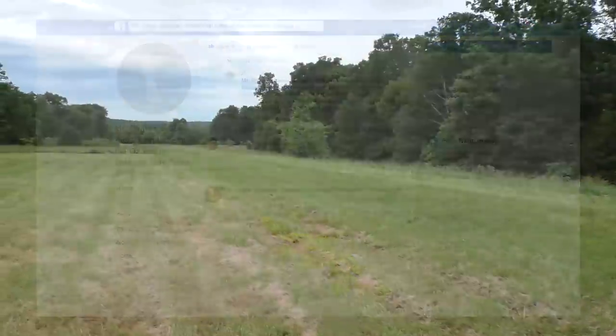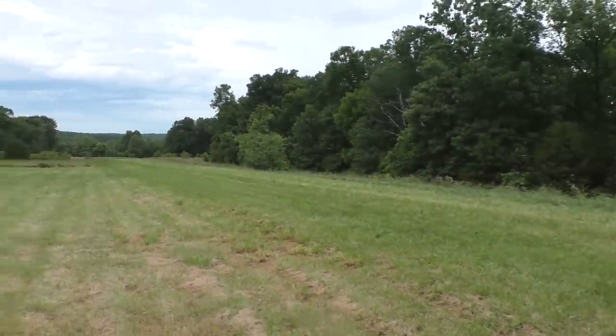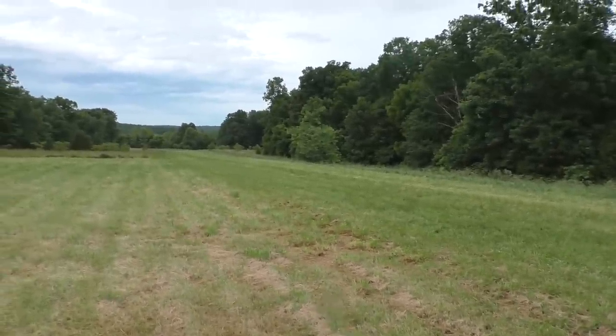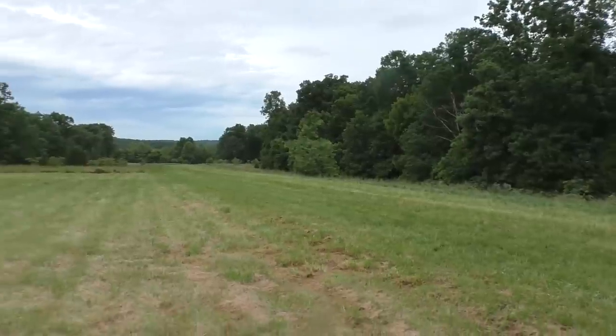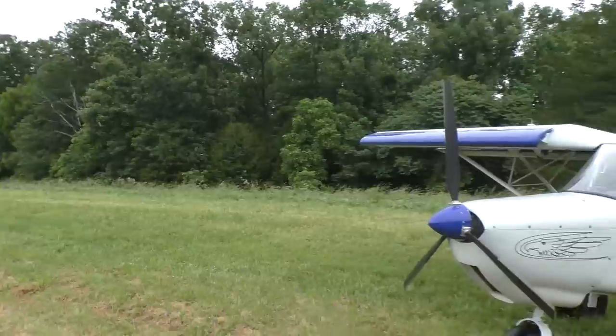There is that little resort, that fishing resort I was telling you about. It's probably a mile walk from here. It's not a bad walk at all, walking over to the resort. But coming back, you're going to come up a really steep hill. So keep that in mind also.